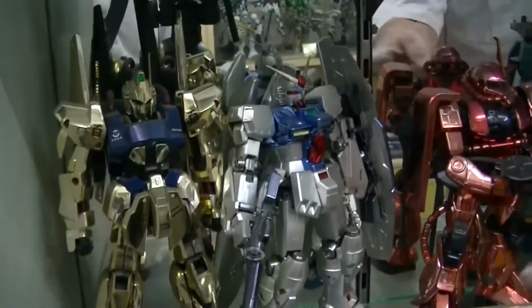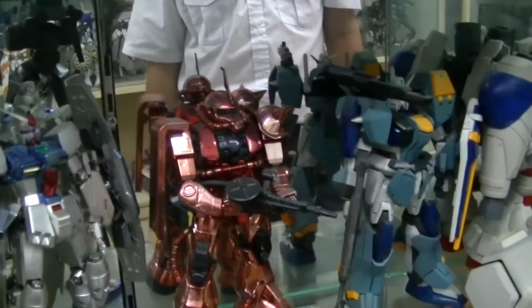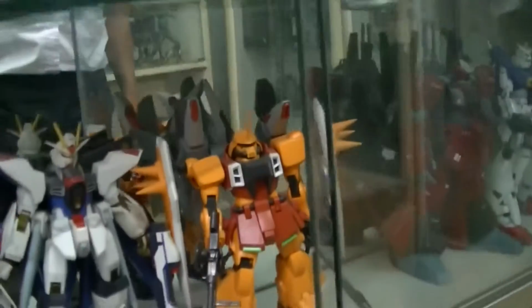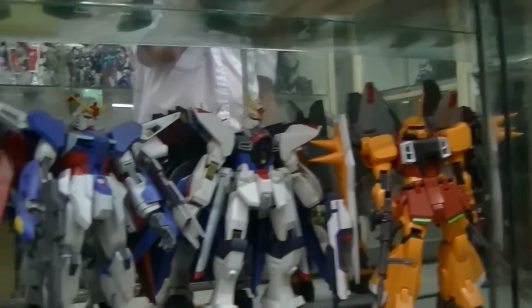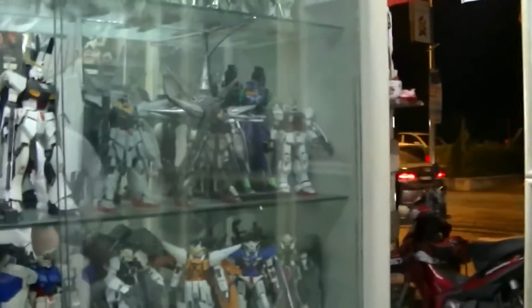This three is the original one, Kakushiki without the special edition. These two are special ones, because it's like a normal coating. And these are all 1/100 scale, not in the MG. No grade, yes. So you don't describe.